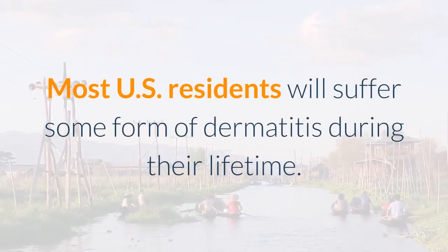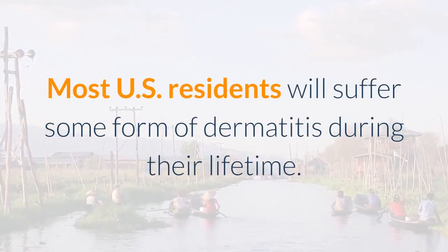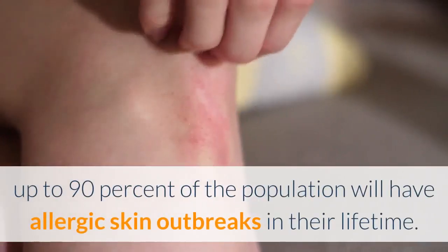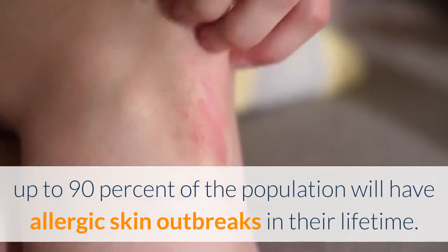Fact or myth? Most U.S. residents will suffer some form of dermatitis during their lifetime. Yes. From diaper rash to psoriasis, up to 90% of the population will have allergic skin outbreaks in their lifetime.